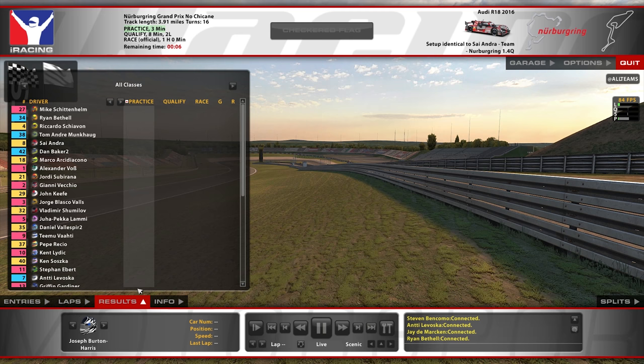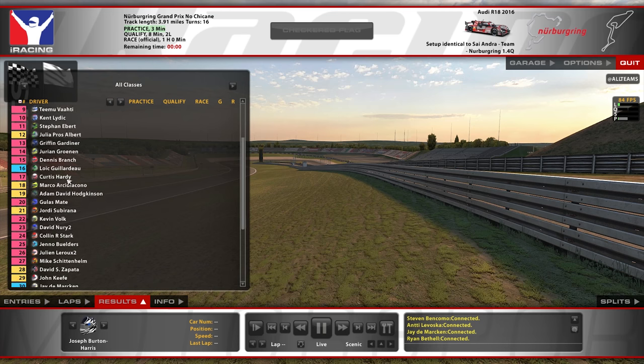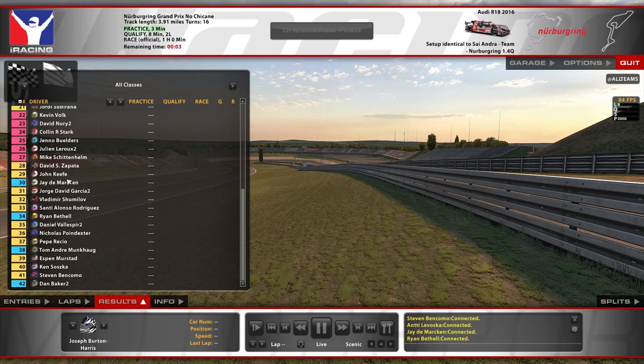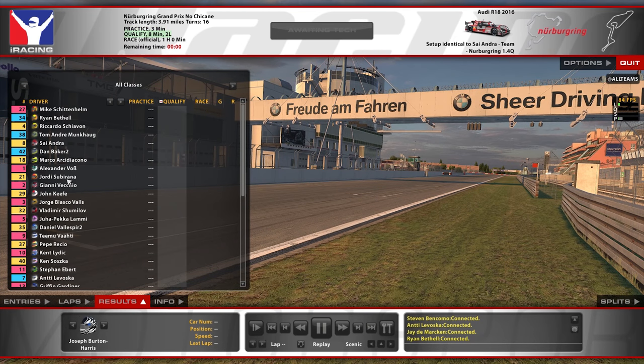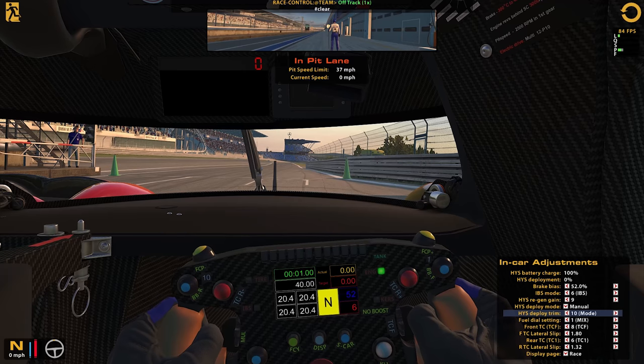We are in top split of, I think, only two splits with the number two car in our category, so it's not that high of a strength of field. I'm starting out with a relatively low strength of field race so that I can just get some racing in, learn the car, learn the actual racecraft of driving around these cars.